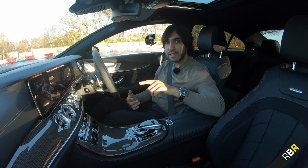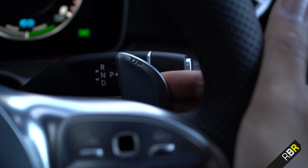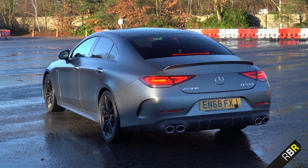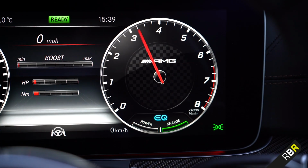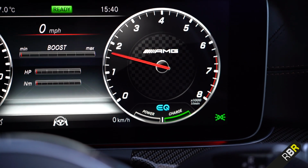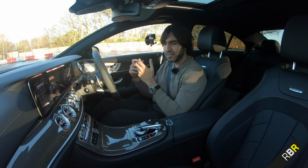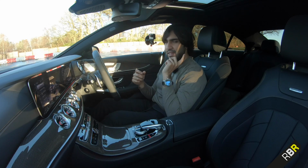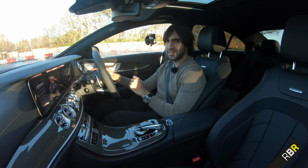But if you put the car into Sport Plus as a prerequisite, turn the car on and hold the upshift paddle, you actually get a few little pops and bangs at the end of it. And that's a trick that they've started in the A35 to give owners a bit of a more interesting startup. So owners of 53s, try that in your cars. You'll get a bit more of a fruity, more AMG-like startup.